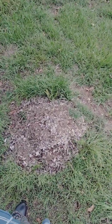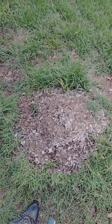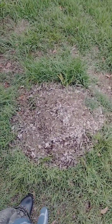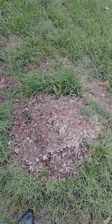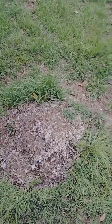This doesn't have anything because what was here was pulled out. This had the blueberry bush, one of the two. I'll show you the other one in a second. The blueberry didn't do well here. It's not a pH balanced soil, and it just didn't thrive. Just fell down into nothing after being collected as a healthy sapling.